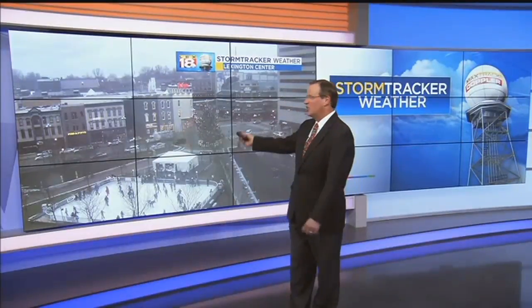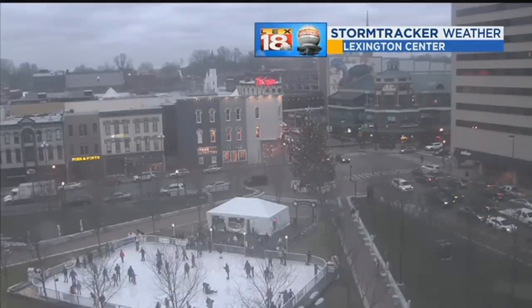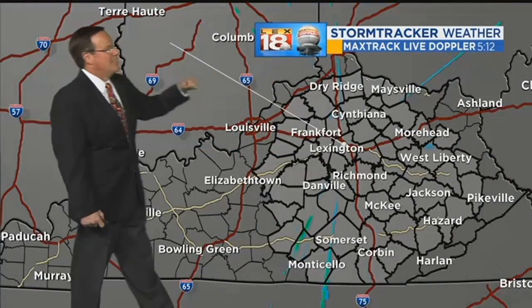This is from our Kentucky One Health WeatherBug camera located at the Lexington Center. And you can see again that it is just a terrific afternoon out there. The clouds came in as we went through the day. But boy, ice skating when it's 60 with the Christmas tree there, that's nice.